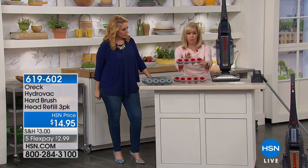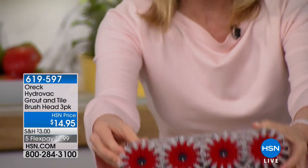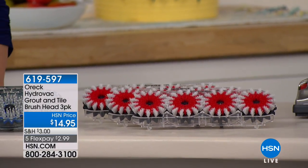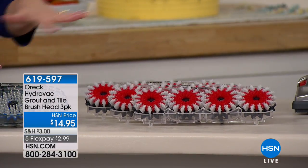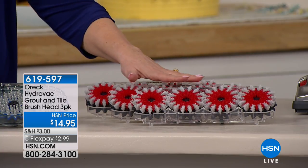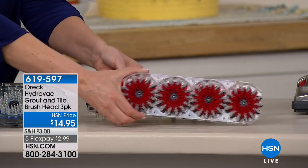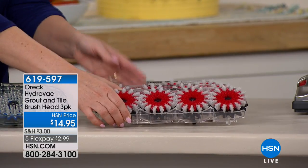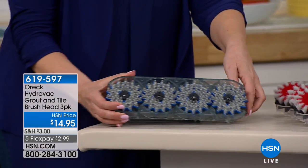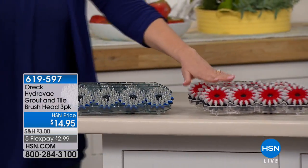These are your tile with grout. If you've got a lot of grout, these are great brushes, and when they get dirty, you can swap them out. And it comes with this one, right? Yes, it comes with the rubberized one on the bottom. If you're going to be using a lot of grout, I would add this one to your order. This is $14.95. The item number is different. It's 619597. If you have grout, I would get this one and add it, because this one comes with it. If you want three extra ones, you could get it, I suppose. But it makes more sense to me, if you're going to pick one of the two, to get the one that doesn't come with it.